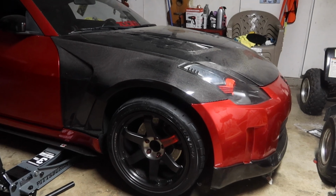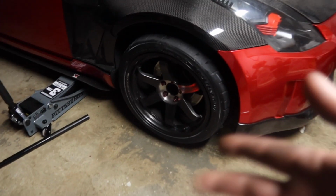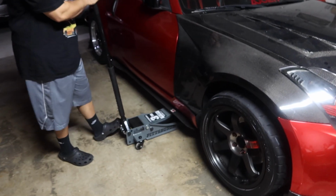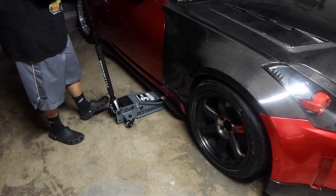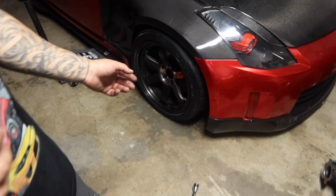Bro. Literally, when I first started building this, actually, before I keep talking, let's go ahead and drop the car, because right now it looks like a monster truck. See how this thing looks on the floor? Bro. Well, the tires are a little flat. I gotta put air in them.